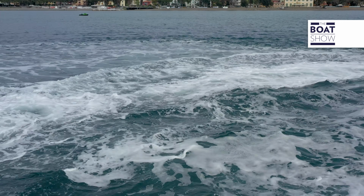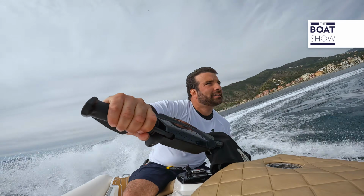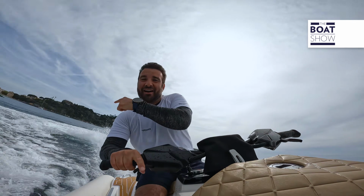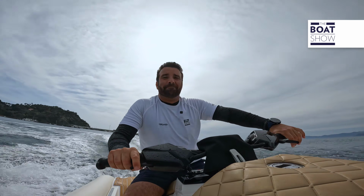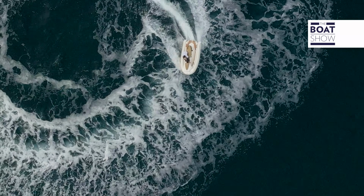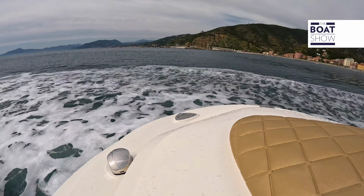My fear was that the tubular could bounce on the water, jolting me to the opposite side. But this does not happen. At most, as you've seen, the stern rises and loses traction. It is super safe. I can also spin around.